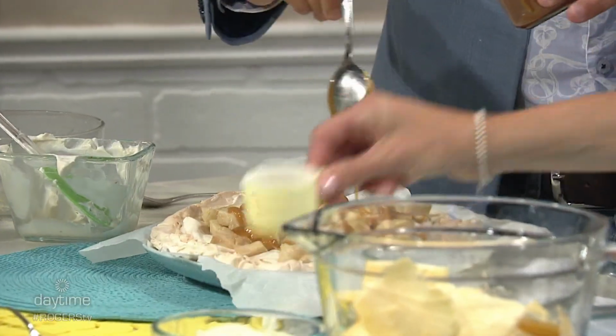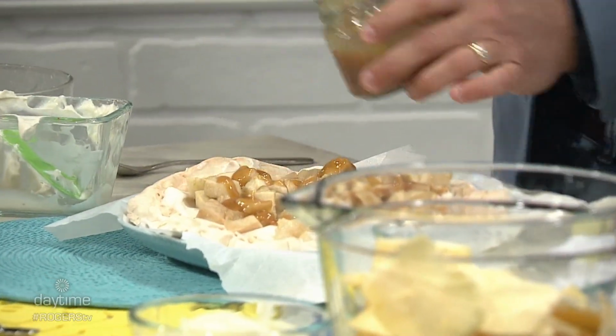And then you're going to add some flaked salt. Okay. And it's ready to serve. And we're ready to go. Dinner. You're ready to go. I love that you're adding salt.